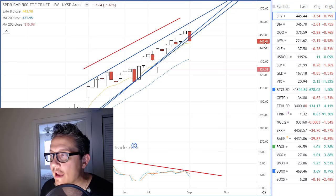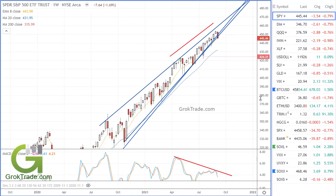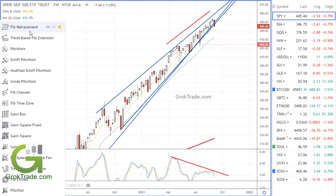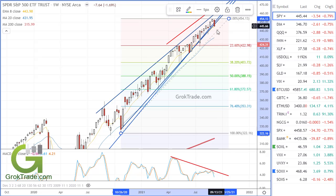I'm not sure. We have projections. For you guys that do Fibonacci retracements, this is quite the run, guys. If I go over here and do the Fibonacci retracement, from the low up to the high here, we have a stop at 23.6, 423. This is a good area. We already have a line there. But this could easily get down to 388, the 50% Fibonacci. It could drift right down there. And it could even go as low as 61.8.